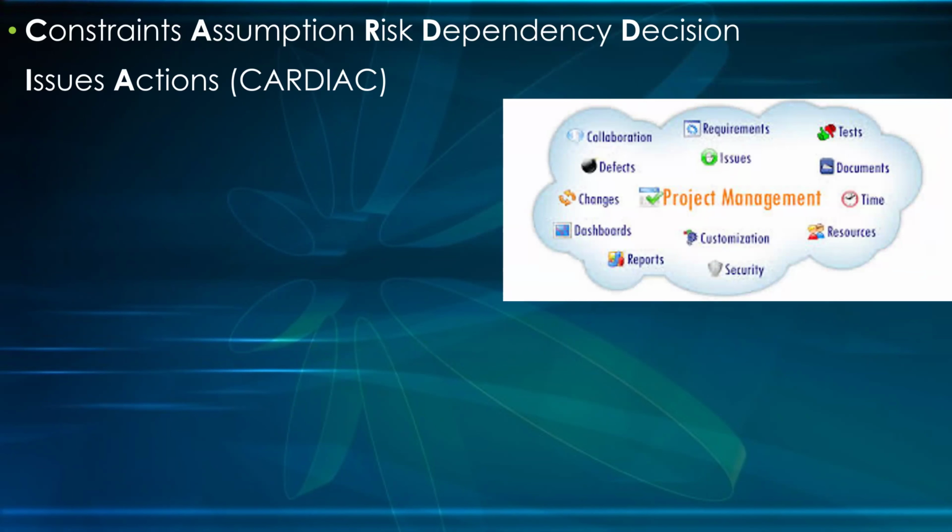Also, one of the things we'll be talking about is CARDI. CARDI in this sense is not cardiac arrest, people. It's just an acronym, or a coinage, for constraints, assumptions, risks, dependencies, decisions, issues, and actions, which is a core baby of a project manager or a PMO or a project support person. Okay, we'll be talking about that. How do you develop the processes? How do you develop the strategies? How do you develop all of the tools that are needed, the logs? How do you manage these on a day-to-day basis as a project manager or as a PMO person or as a planner?